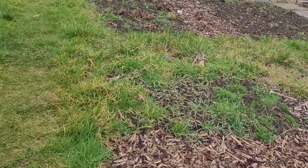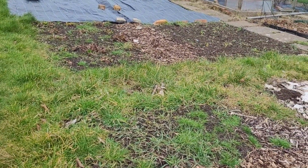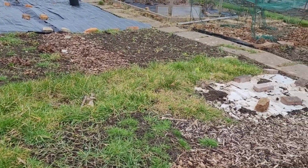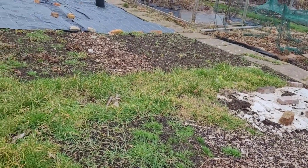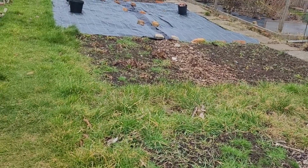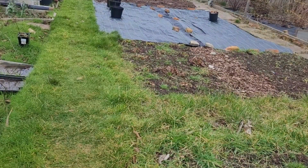Just here is my reason for hating grass paths. As you can see, the grass path has just taken over one of my beds entirely. And that one, it's saved mostly because it had cardboard over the top of it. So I'm going to need to do a bit of a clean up here and get that resolved sooner rather than later.